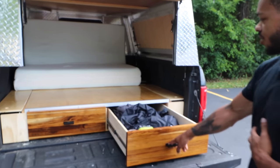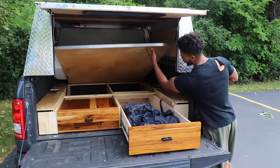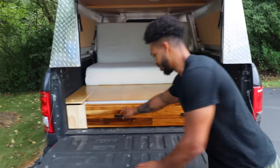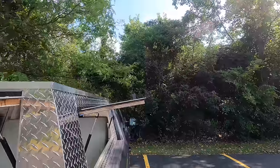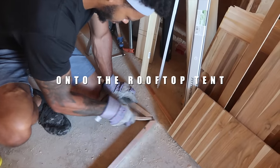This only pulls out 24 inches, but that's because I can lift this up. And then when it's up, I can access everything from the back, just so I don't have to crawl all the way back there. And then on this side, this is the kitchen. And it's got that double drawer slide in it. And when I put it away, it just goes in like this. This is actually just the guest bed.